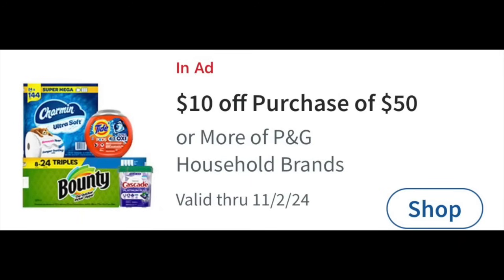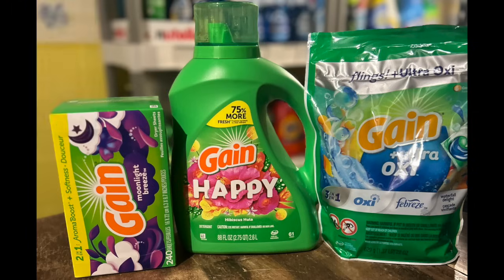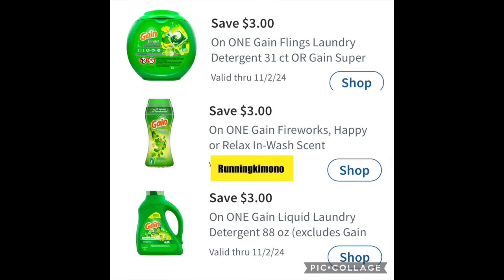I'm going to walk through what I did last night. I grabbed 16 of these rolls, and no, I did not clear the shelf. There was still a bunch left. I also grabbed dryer sheets, a detergent, and a liquid, because each of those products has a $3 digital coupon. Unfortunately, our paper towel didn't, but I really wanted to grab a lot of that. 16 is a lot. So I loaded the following digital coupons: $3 off of each, along with the 10 off of 50.